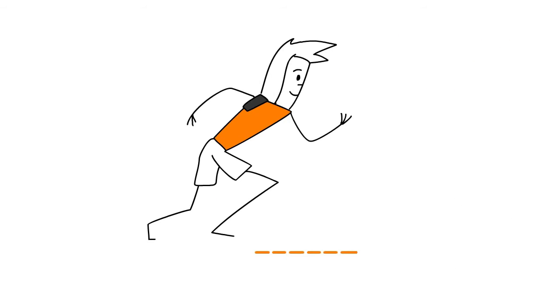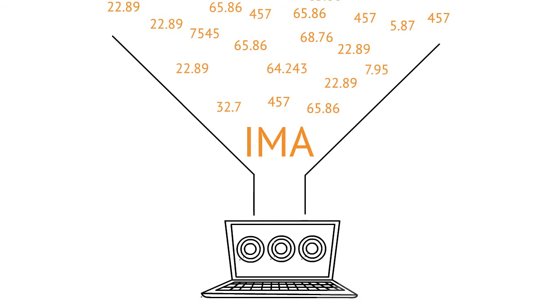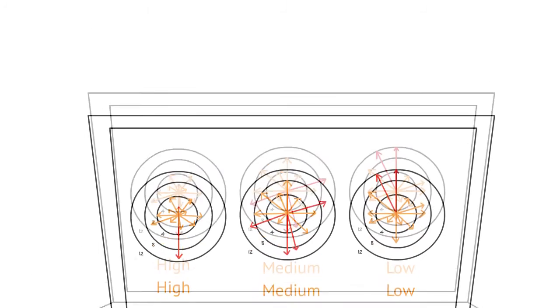Because the force of gravity acts on every object, the standard tracking device gets confused between athlete movement and unit orientation. However, IMA compensates by creating a gravity model using advanced Kalman filtering so that athlete movement is measured in a real-world coordinate system. Dividing movements into intensity zones builds up profiles of athlete norms and recognizes biomechanical red flags.